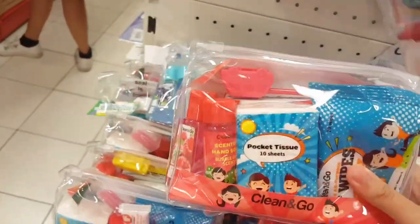Pero ako, gusto ko ito. So, bibili ako na isang ganito. I think si ate gusto rin. Ate, gusto mo ba nito? We bought stuffs at National Bookstore again. Pero, yung ano lang naman to, yung budget bundle na parang toiletries, ganon.